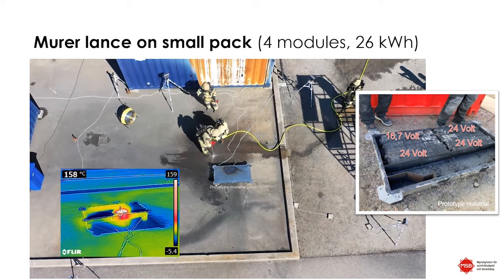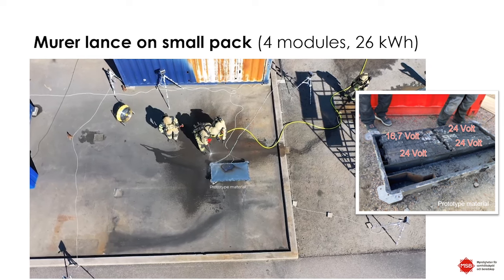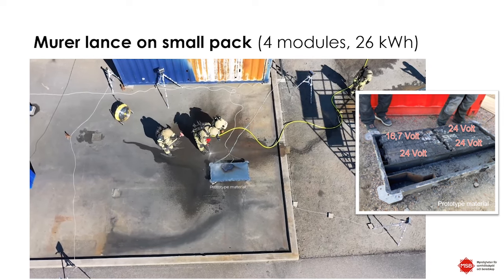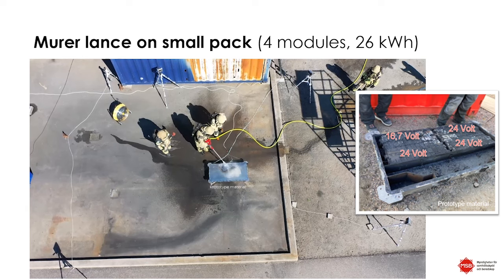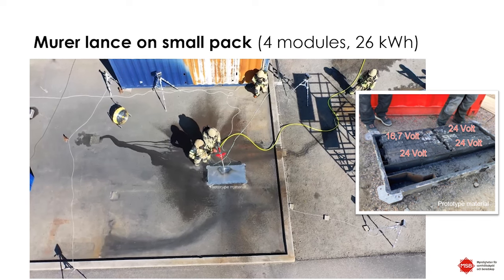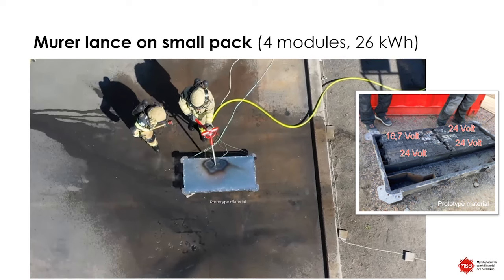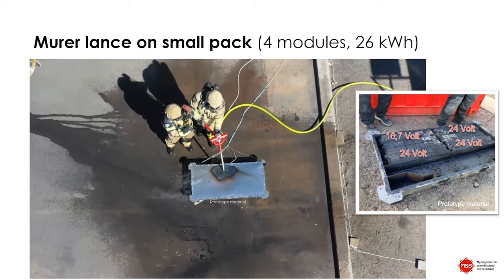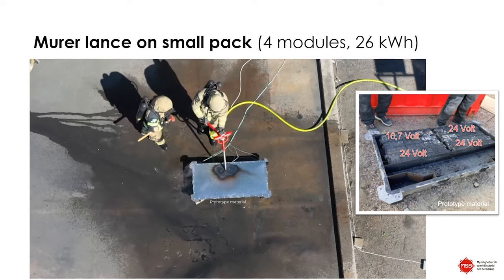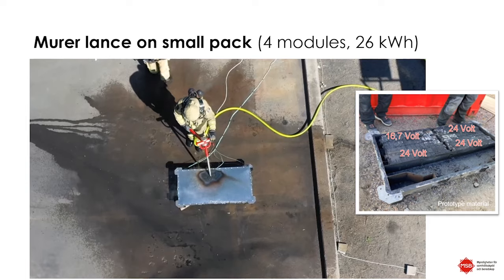Same principle, we thought we were going to have a fire spread from one module to another, but it worked out that we didn't. It was very hard to see this with the thermal imager. So we started a little bit early, but as you can see on the voltage readings, we saved three modules completely, and we had 16.7 volts left on the one that was burning. We stopped the propagation, both in the module that was burning from the beginning, and we stopped it spreading to other modules. The third test we did was with an axe and a copper pipe.